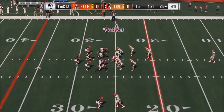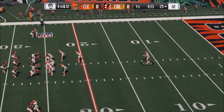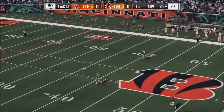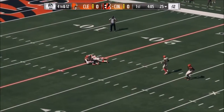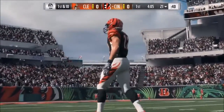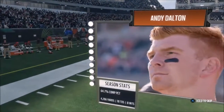On 4th down, the Browns hand things over to the veteran Britton Colquitt to punt. Back deep, Alex Erickson. This will be fielded at the 17. And that's going to go in the books as a 55-yard punt. Well done. And the offense will take over with a new set of downs.